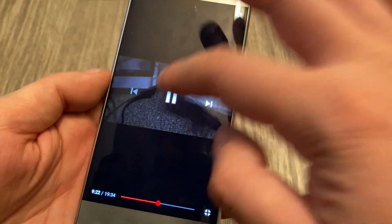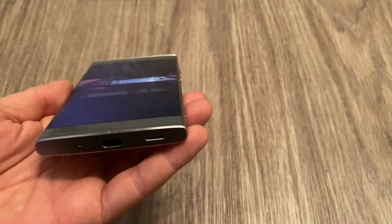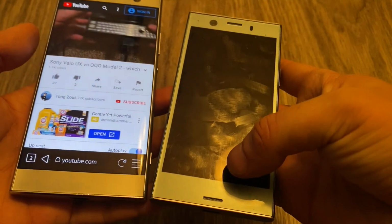Again, the speakers are not that great. Obviously, the Xperia XA1 Compact speakers are better because it's downfiring. I really don't like it when companies put downfiring speakers. I really wish they would put them on the front like the Xperia XA1 did.